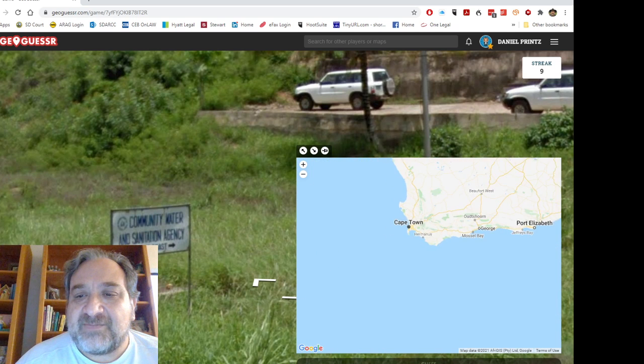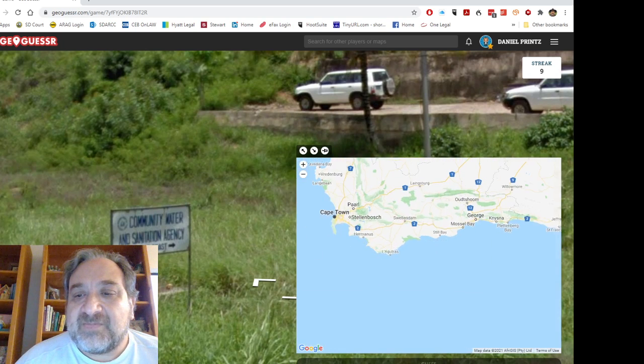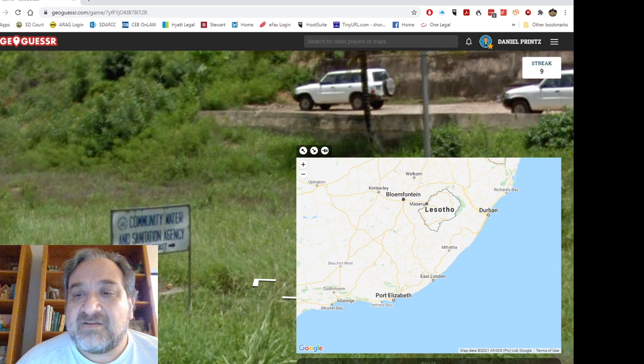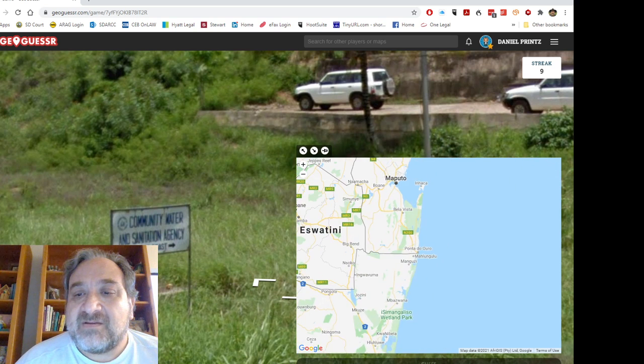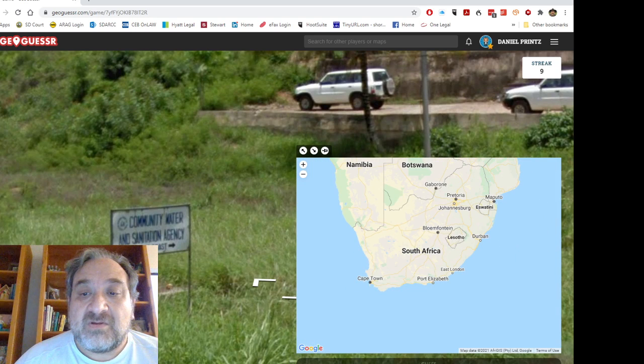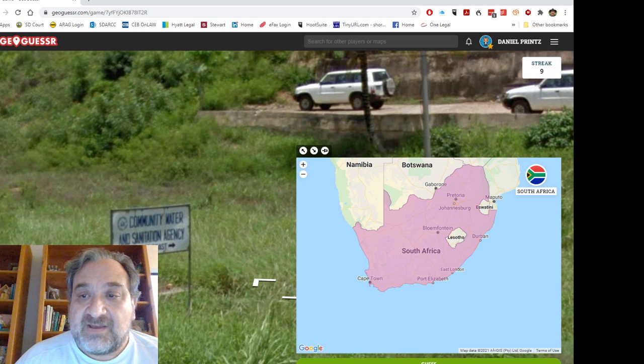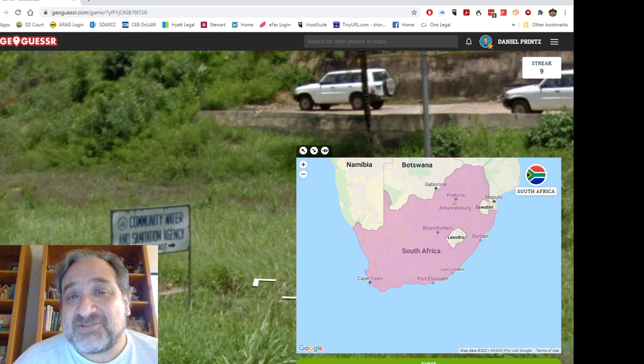Let's just look down here at Cape Town. Is this the Cape Coast? Is this the Cape? Should be only one Cape in South Africa. And neither Eswatini nor Lesotho are actually on a coast. So that's what we're going to do. We're going to take a stab at it. We're going to try and get 10 based on the various references to Cape Coast. And if we are correct, then we will end the stream there with a streak of 10. If we are not correct, we will end the stream there with a streak of 9. Let's see what we get.